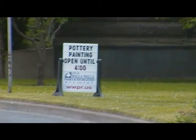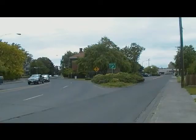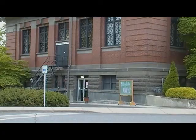I've driven by the Pottery Studio sign, and I've heard of the Pottery Studio, but I wanted to find out what's inside.